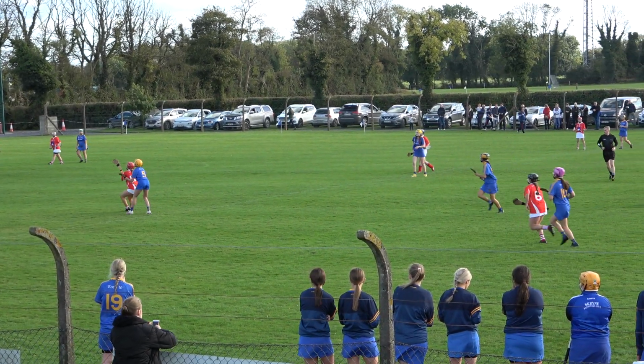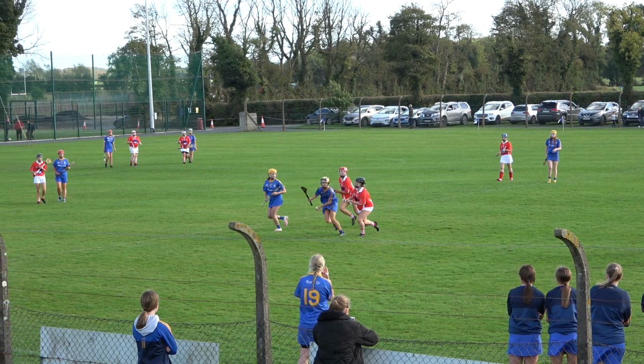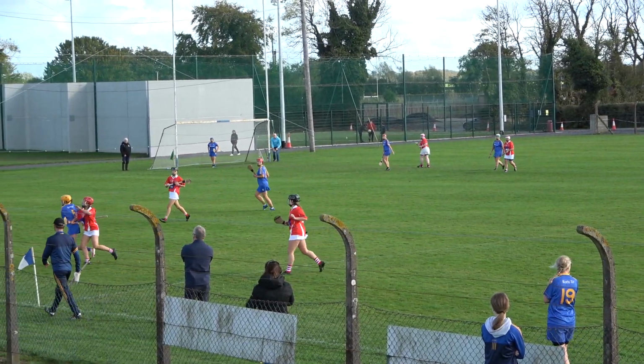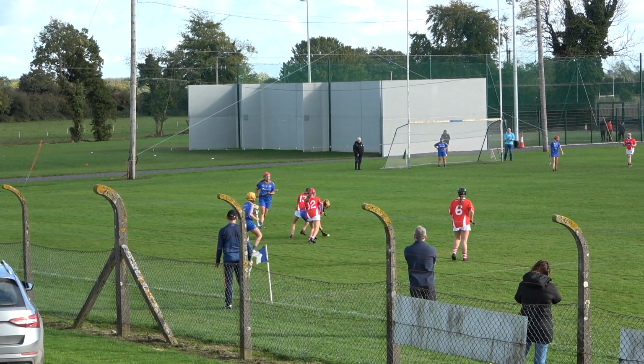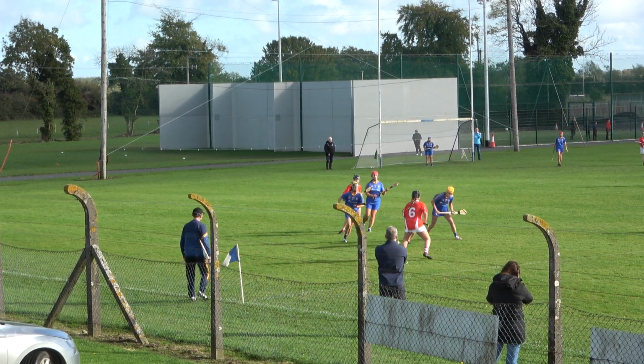Ball comes out here towards Orla, goes over the head, and it goes directly to Ciara Ford for Ratoath. Ciara's well blocked by Orla. It comes back to Ciara. She's right here beside us on the sideline. Ciara gets the ball. Is tackled well there by 13 for Trim, who's, it's not Lynn Winters, it's Roisin O'Brien.